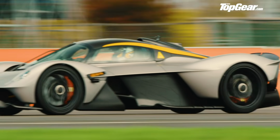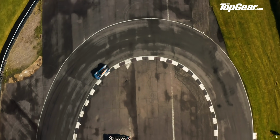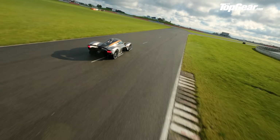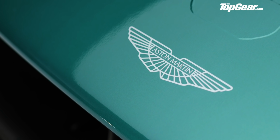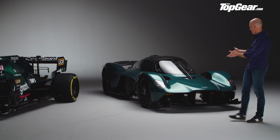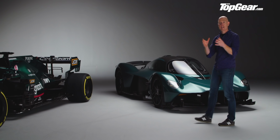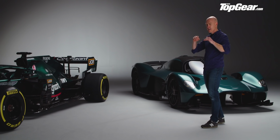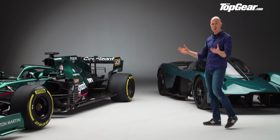It's the car that started life back in 2017 as the AM-RB001, the brainchild of legendary F1 designer Adrian Newey, a V12 hybrid hypercar with over 1,000 horsepower and enough aero to glue itself to the ceiling. It's an Aston Martin Valkyrie, and yes, we have seen it before. And what we know about it already is that it is apparently the ultimate F1 car for the road. But how do we prove that?